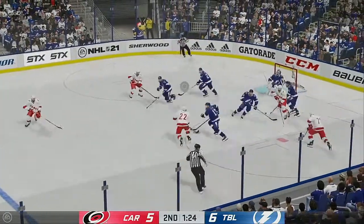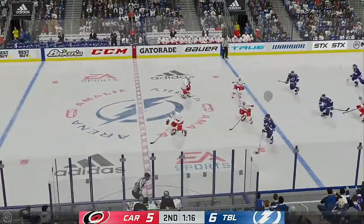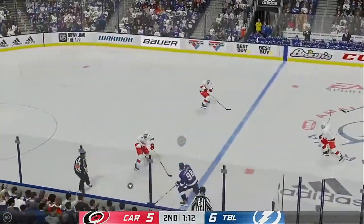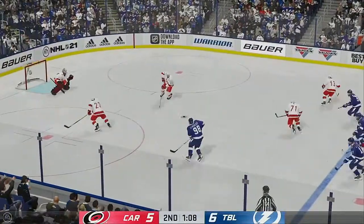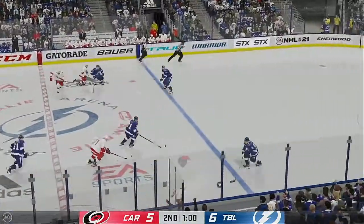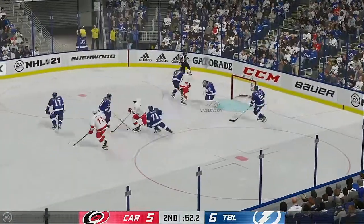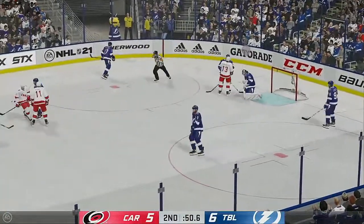Carolina's got it, and they're on the attack. Here's a shot, and that carries off a stick. The Bolts are in transition, nearing the 40-minute mark of the game. Looking to set up offensively. Here's a shot with the stop.